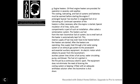G. Engine heaters. Oil-fired engine heaters are provided for operation in cold weather. The cooling, lubrication, and fuel oil systems must be heated before starting the engine, because cold has resulted in congealed fuel oil and lubricating oil. Continued operation of the heaters is necessary after the engine has started. The special installation of oil lines, tanks, and compartments is part of such an installation, often called the winterization system.